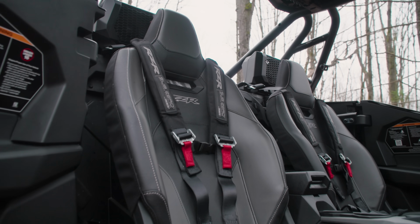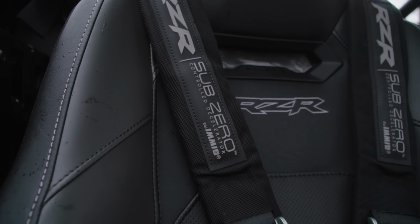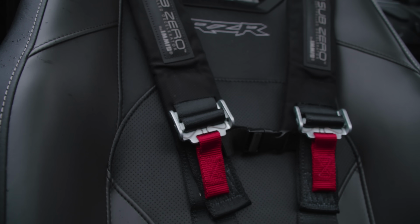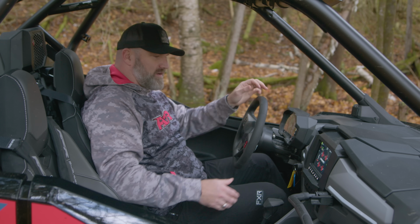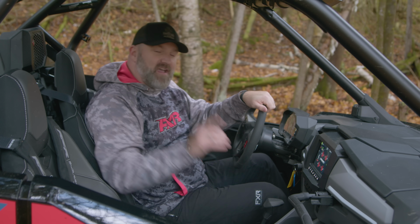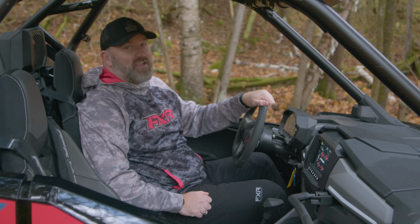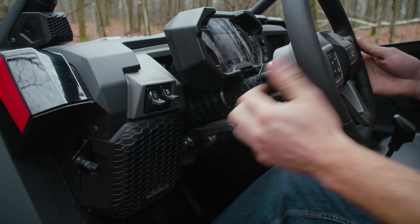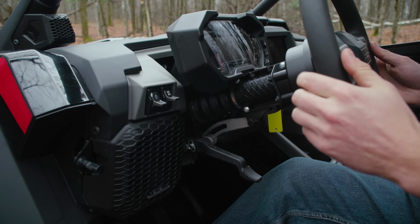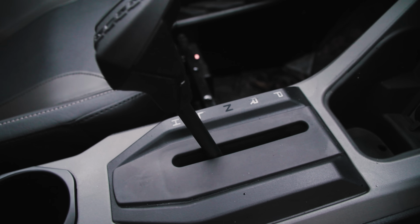Excellent high-back, well-bolstered seats are comfortable and supportive, and the 4-point harnesses are a welcome inclusion, though I would like to point out they are the fixed versions, not the retractable units. I like that everything's within easy reach here. The ride command display, the shifter, the switch panel, they're all right where you expect them to be. There's even a center armrest with a little storage bin underneath that you might miss unless you're looking for it. The tilting and telescoping steering column isn't new, but is such a great feature, and it makes getting into the perfect driving position easy.